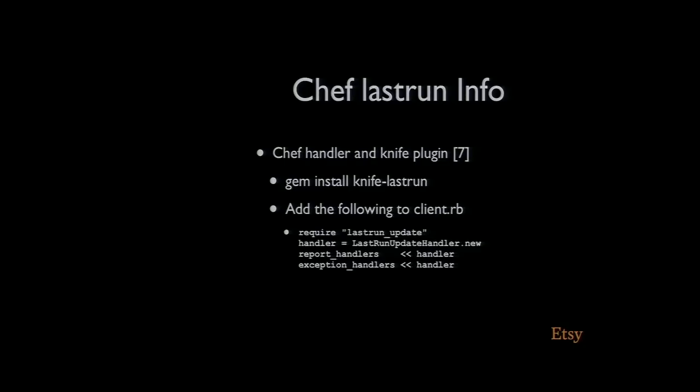Again, once those 4 lines are in your client.rb, that's essentially it. This is now working. You can now do all of the stuff I just showed you. You can run the searches. You're storing all that data on your nodes.